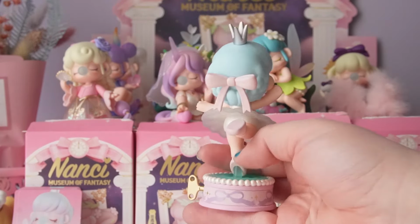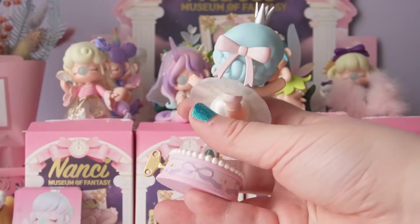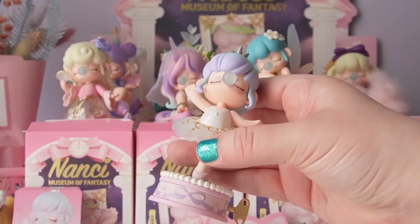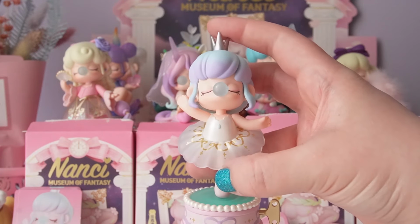And if you notice, we even have a fun detail. It kind of looks like her foot is on a rippling pond. This one just has some of the best colors, and I like how they used silver in this one. She just looks so pretty though, such a good one to end on.